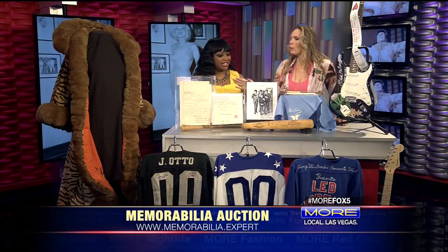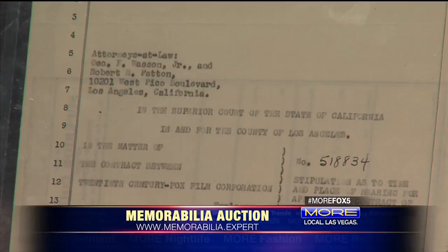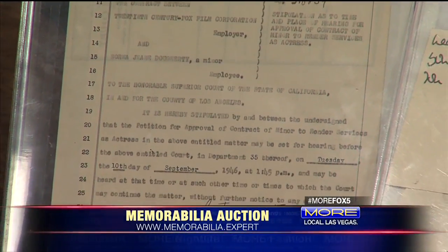Okay, what else do we have here, Kieta? We have Norma Jean Doherty, her very first 20th Century Fox contract. This is the document that got her on the silver screen. We're talking about Marilyn Monroe.